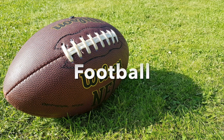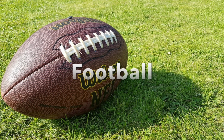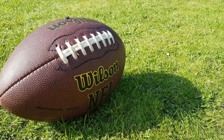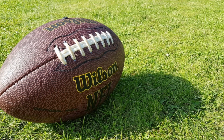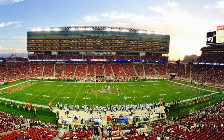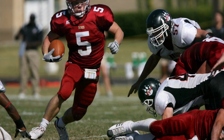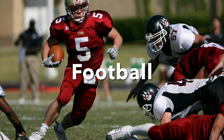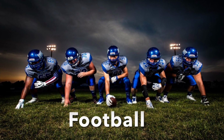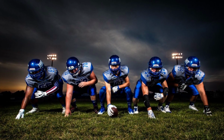What is this oval ball? This is a football. A football is a game played by 2 teams of 11 players on a rectangular field, about 100 yards long. Each team tries to get the ball. While holding the ball, they run across the field to the other team's goal line.